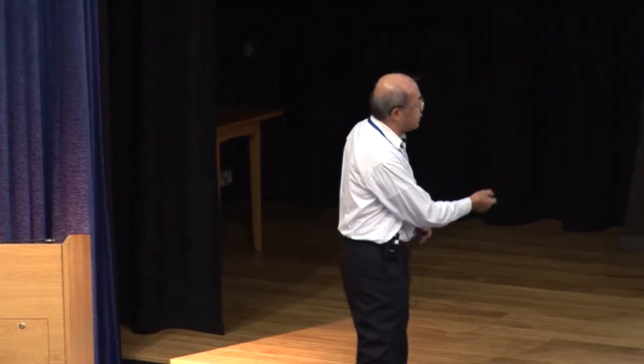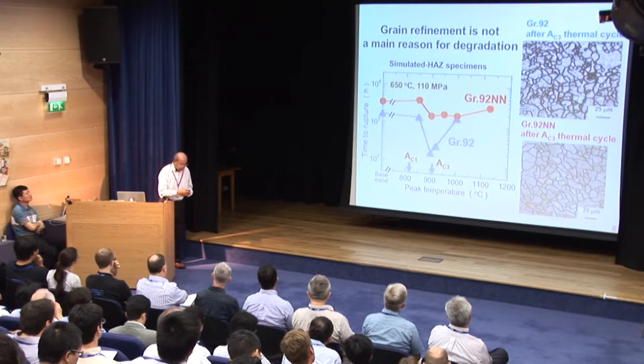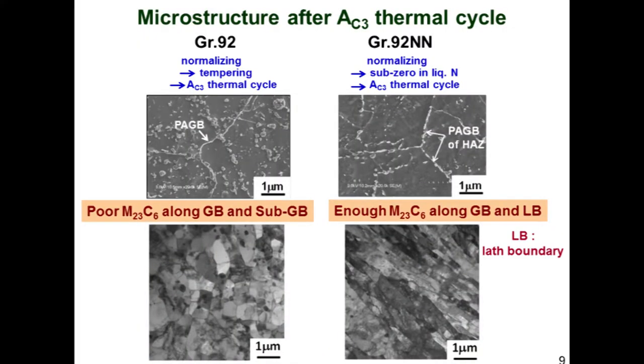In order to make clear why grade 92 exhibits a significant decrease in creep strength, we carried out detailed microstructure observations, and we also examined creep deformation behavior. This figure shows scanning electron micrographs in the vicinity of prior austenite grain boundaries of fine grains and transmission electron micrographs inside grain after AC3 thermal cycle.